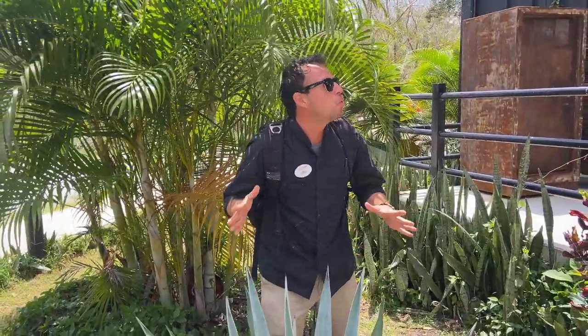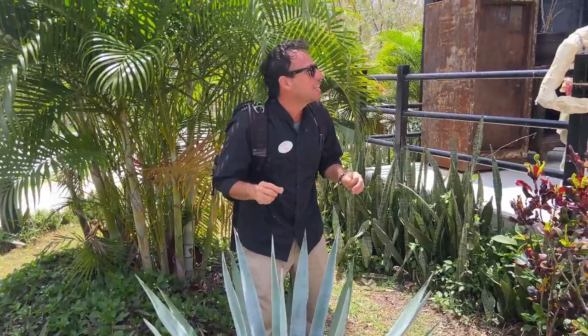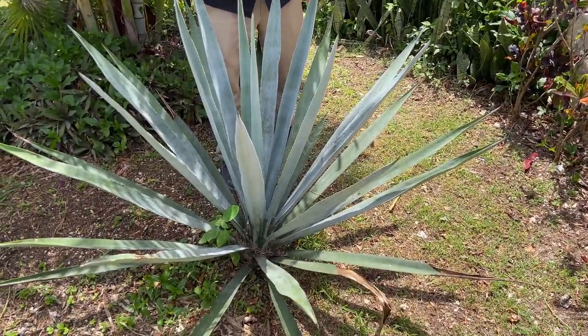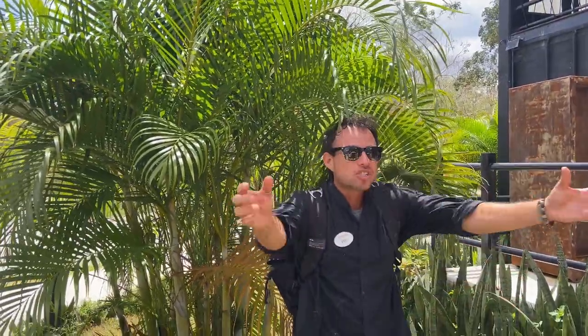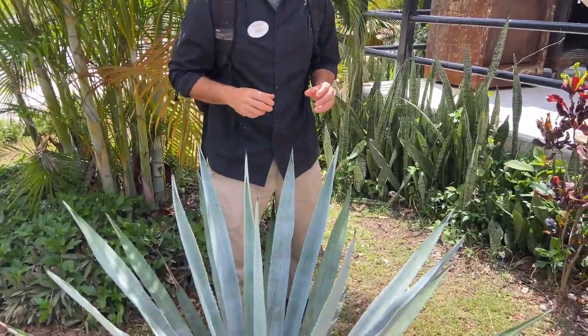Amigos, this is the blue agave. This is the only plant allowed to produce tequila by law. Blue agave grows in a perfect environment back in Jalisco State. Jalisco, Guadalajara, Puerto Vallarta, same place. Jalisco is a volcanic area. That's why this plant grows perfectly right over there. The soil is amazing.